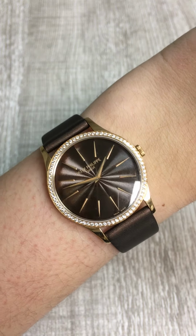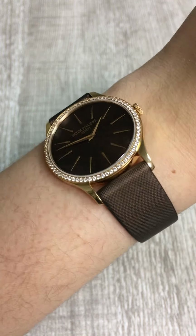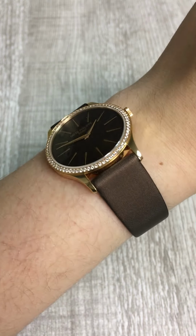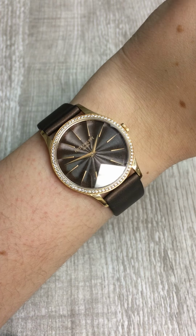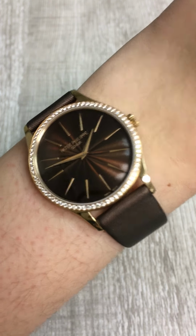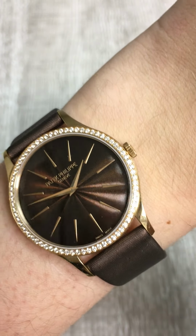It's got this gorgeous Patek Philippe diamond bezel, which adds such amazing sparkle to it, but I just don't think it's too overwhelming. I think it's gorgeous from far away. It adds just that subtle bit of shine and sparkle, and from close up you can really see how it moves and how the light reacts to it as well.